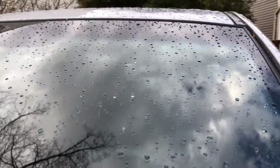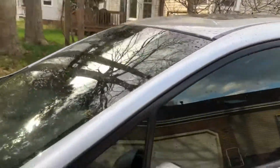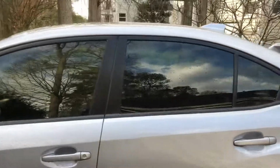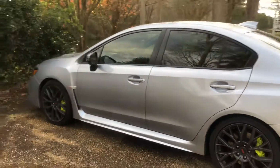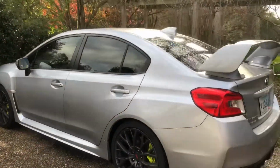But yeah, I have had no problems with this tint before. I've had it in a previous car for about 1.5 years. And it looks pretty good with that silver paint job that comes with the car.